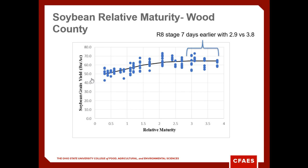Somebody who doesn't plant a 3.8, say we max out at a 3.1, okay? As long as we go to a 2.0, we don't get penalized too bad? Yeah, there might be a little bit of penalty. I don't know what the yield difference is there, a couple bushels.